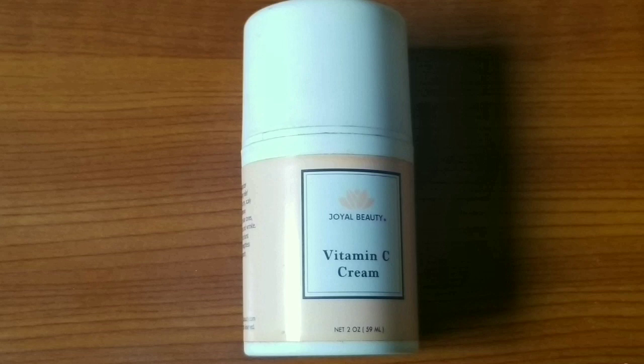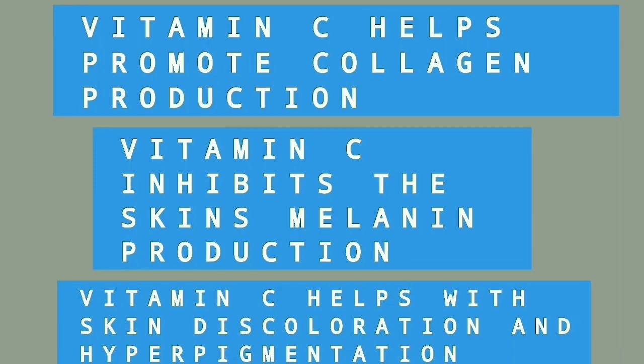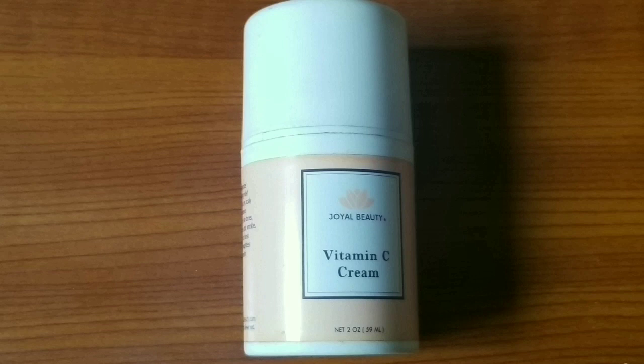Now, vitamin C helps to promote collagen production, and this helps to prevent premature aging of the skin. Another cool thing about this cream is that it contains a property that inhibits the skin's melanin production, which is what causes skin discoloration like dark spots and hyperpigmentation. Now, vitamin C is very good for the skin. The skin needs to produce a lot of collagen, and that is what vitamin C cream helps the skin to do.